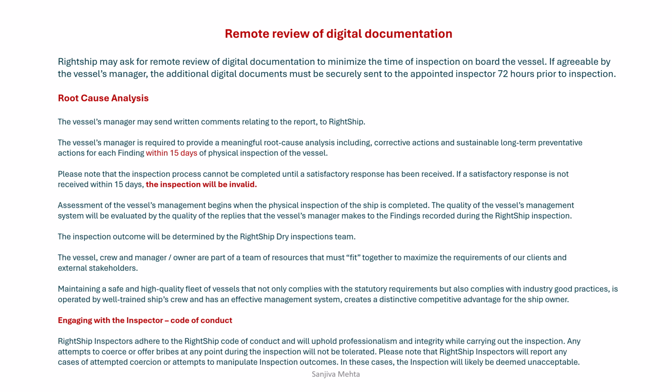Root cause analysis. The vessel's manager may send written comments relating to the report to RightShip.